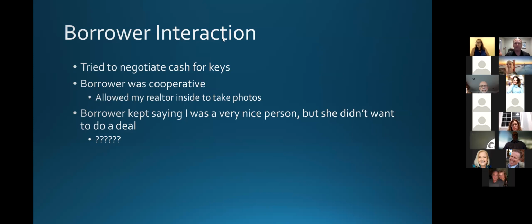You know, she's going to leave the place cleaned up. It's just kind of really better for everybody if we do cash for keys. And we talked about this at various times, and she expressed a little bit of interest. I asked if I could send my realtor over to take photos of the inside, and she allowed that. She was super cooperative, you know, very nice. So I was hoping we could get somewhere.